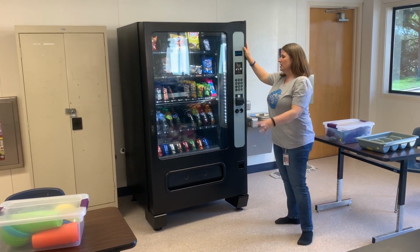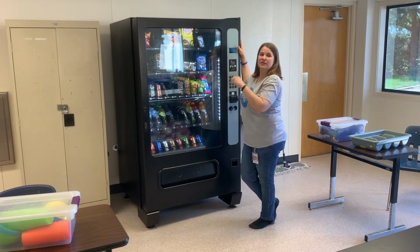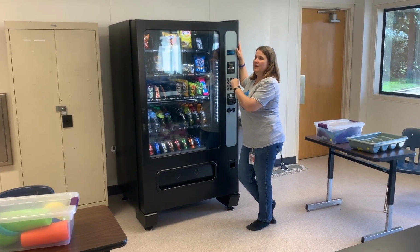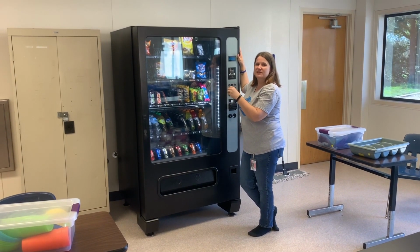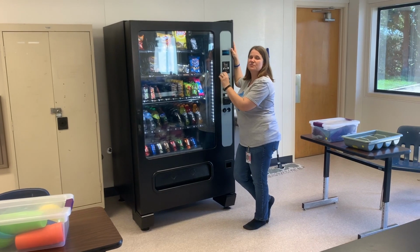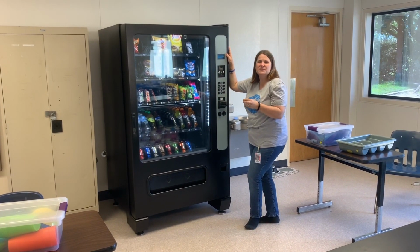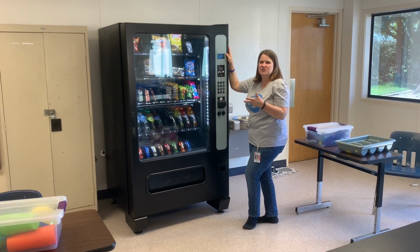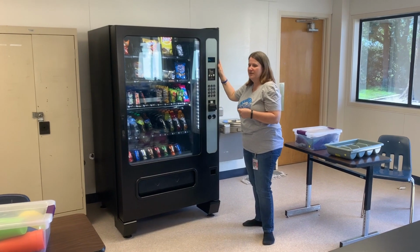My students are stocking it. They're rolling the coins that come out of it. The dollars, because it takes dollars, they are counting them, and all of the money that goes into the machine is to restock it. We go shopping. Our goal is to go every 2 weeks, but sometimes we might only go once a month. It just depends on staffing. Right now it's sometimes hard to get some staffing.